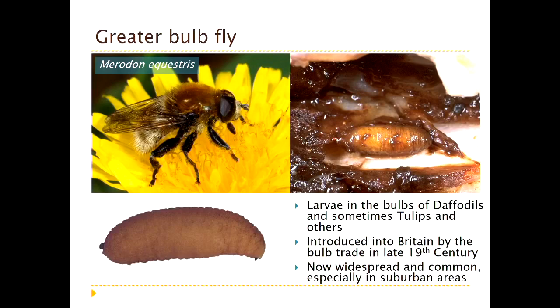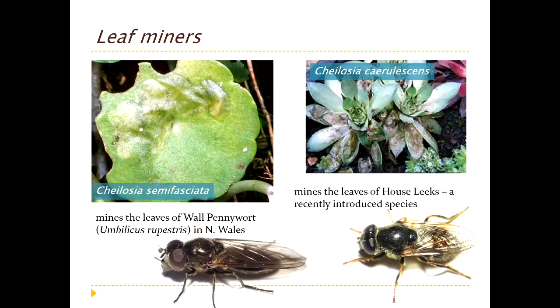Now, if you go to southern Europe, the genus Merodon becomes incredibly radiated. And why? Because in those dry, arid environments, geophytes are very abundant. So you get tremendous radiation in Merodon once you get further south. Northern species are in very low numbers. Leaf mining, well, there aren't that many leaf mining hoverflies, certainly in Britain, and not that many in Europe. But there are some quite nice stories associated with it.